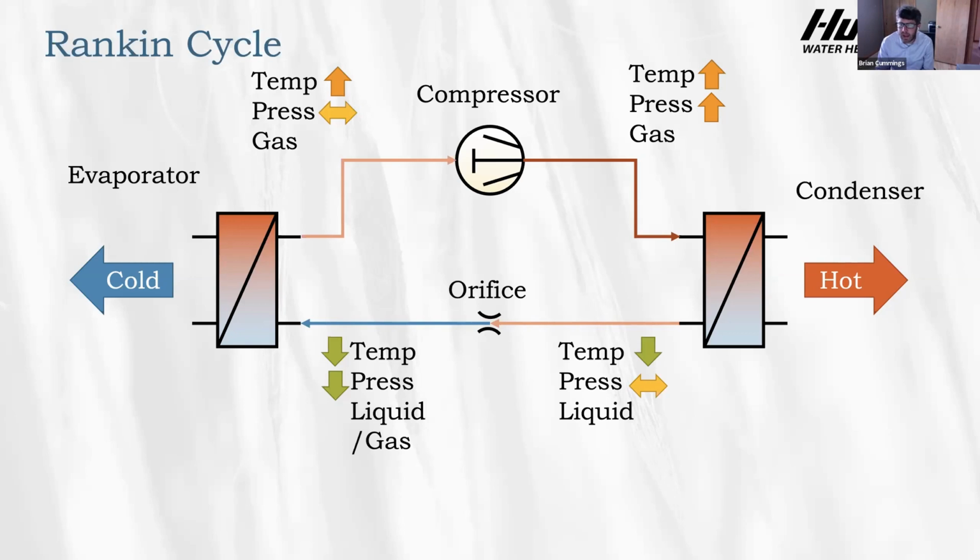So we then take this gas and we put it through a heat exchanger, which is called the condenser. And the idea of the condenser is we want to take this gas and make it into a liquid. And what we get out is heat. We get hot water out of it in the case of a heat pump. So what we've done after it runs through the condenser is we've dropped the temperature. Ideally, the pressure is exactly the same. It drops a little bit because there's pressure drops in there, but we end up with a liquid.